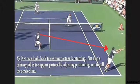Now, one of the things you're going to notice here is he does indeed look back at his partner. Why? Because Mike wants to know as soon as he possibly can whether or not his partner, or his brother in this case, is in trouble. In this case, he is in trouble. He does not want to close into the net because he doesn't know at this stage whether or not Bob is going to be able to return this ball offensively. In fact, if anything, he looks like he's pretty well stretched out, so Mike is going to have to be in a position to protect as much of the court as he can.